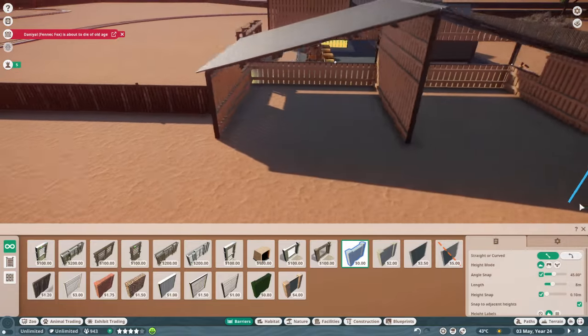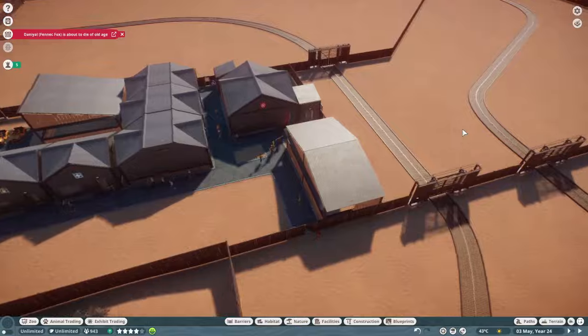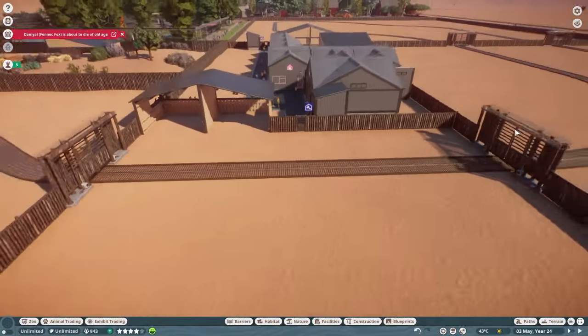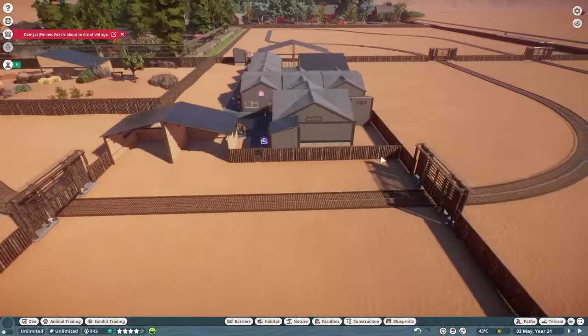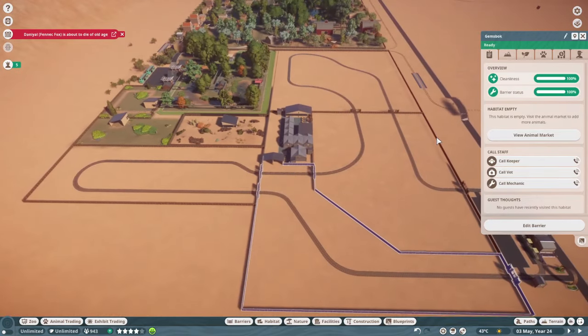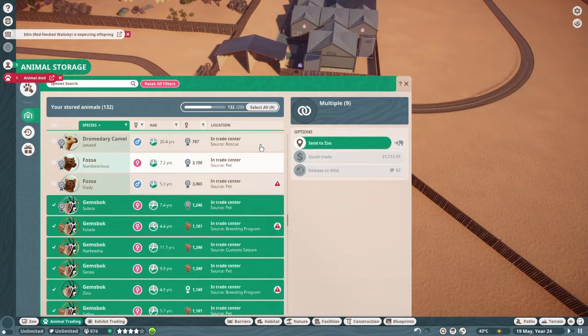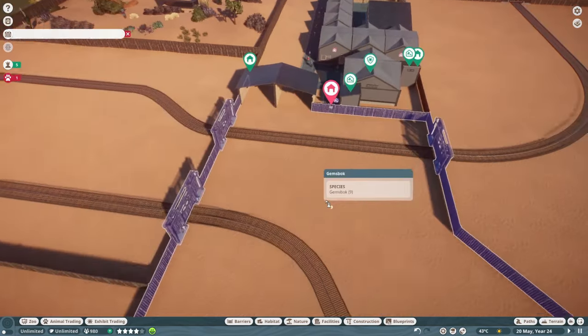So, yeah. There. So, now, I think we can officially get some new animals. I think that we're going to start with the Gemsbok, and then after that, we will do the Mongolian herbivore section. Let's see, we got a total of 9 Gemsbok, and they're all gonna go right in here.